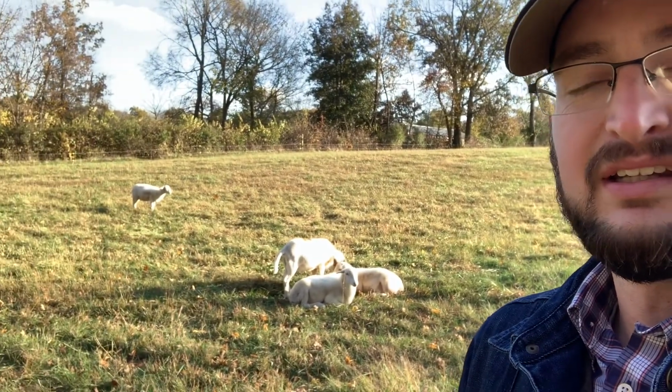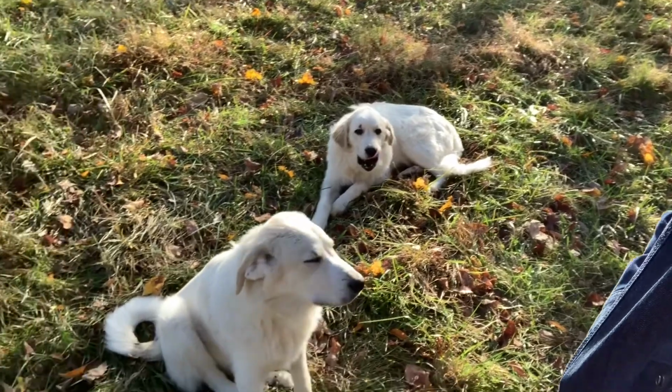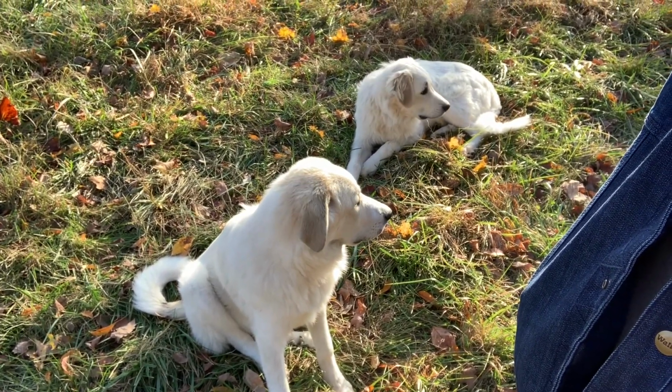But yeah, they're just hanging out here in the field. Pups are doing good. They're just hanging out too. So everything's going well out here. Like I said, the temperature has changed. It has gotten colder outside, which is awesome.